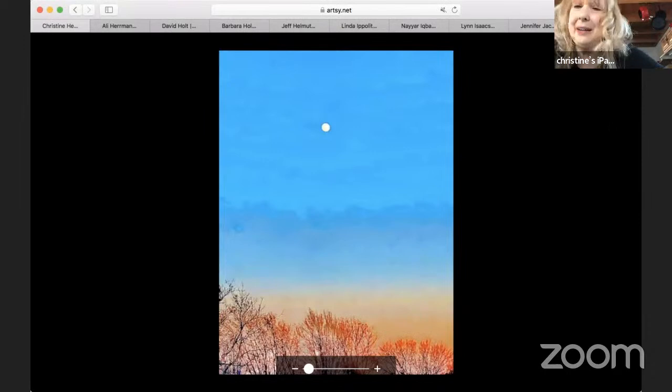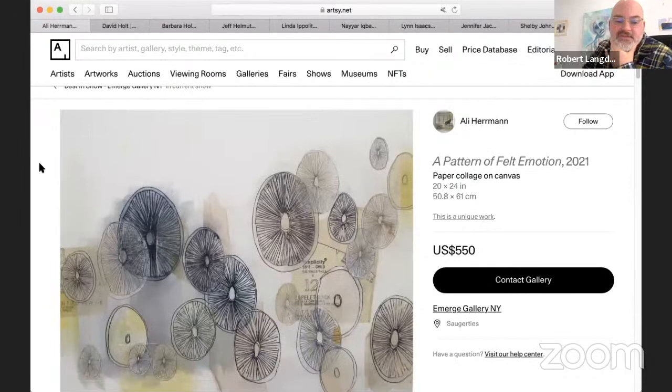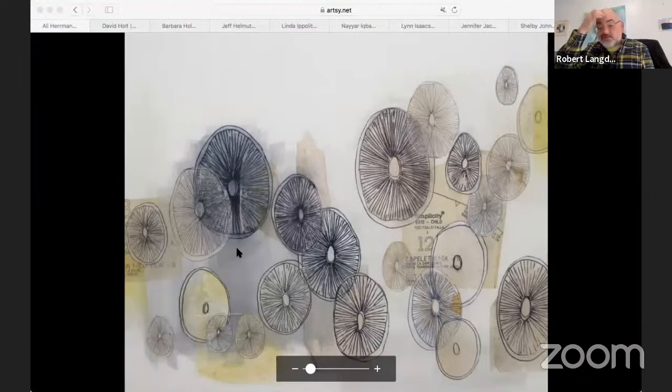All right, next we have Allie Herman. I've had a number of pieces from Allie in the past. She had two pieces in the small show that both went home with someone. Allie's from Troy, New York. This is called A Pattern of Felt Emotion. It's paper collage on canvas, 20 by 24. It's created with pen and ink, acrylic medium, and acrylic paint wash, dress pattern papers, repurposed tea bags, and new and used coffee filters.